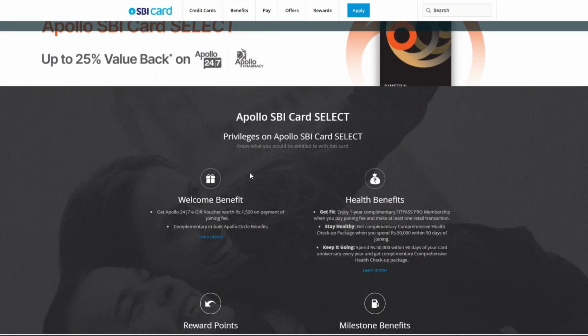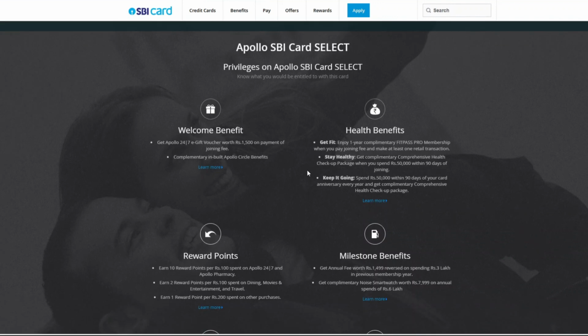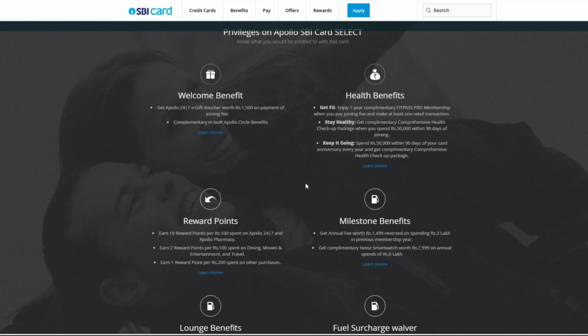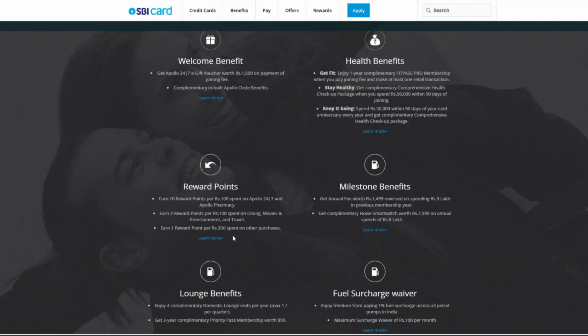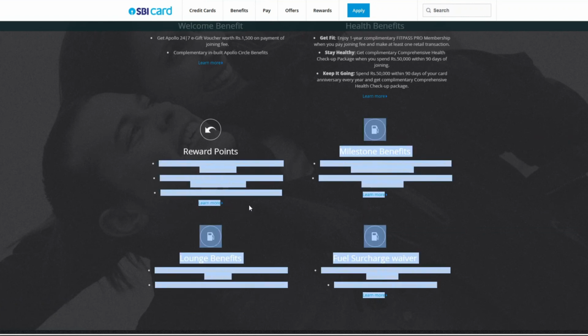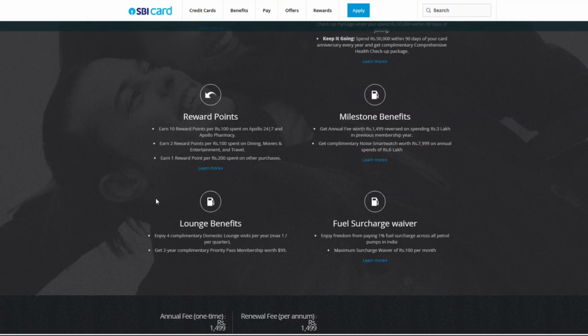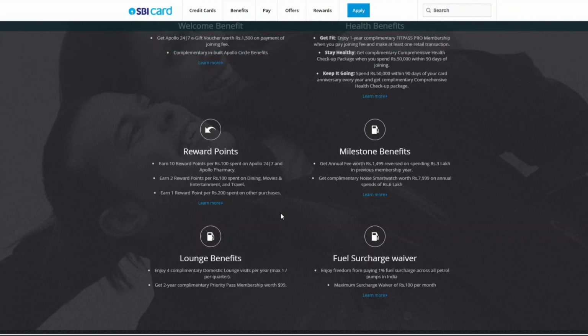Health-centric reward system. One of the biggest highlights is its dual reward system on healthcare spends. First, you earn 10 reward points for every 100 rupees spent on the Apollo 24/7 app or Apollo pharmacies and clinics. These reward points are then redeemable as health credits, which you can use within the Apollo ecosystem for various services. On top of that, Apollo offers additional cashback as health credits. For example, you get up to 15% on medicine purchases, 10% on doctor consultations, and a generous 20% on diagnostic tests.